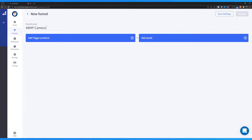And I want to offer an SD card as the upsell, since that's a complementary product that goes with this camera and something that is likely to convert. So now we'll go ahead and add the trigger product. So this is the product that's going to trigger our funnel when somebody purchases this product on your store.